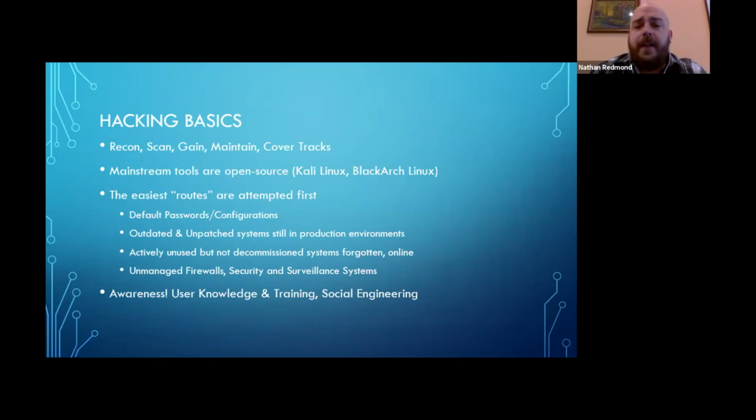So tools in Kali Linux and Black Arch are going to be more of a technical sense. There's a little bit of social engineering in there when it comes to exploiting someone's Facebook or Twitter or some other social media account to try to pull information, but that's more of a reconnaissance type of tool. Okay. So tell me more about some of the easiest routes that you've gotten into a system.